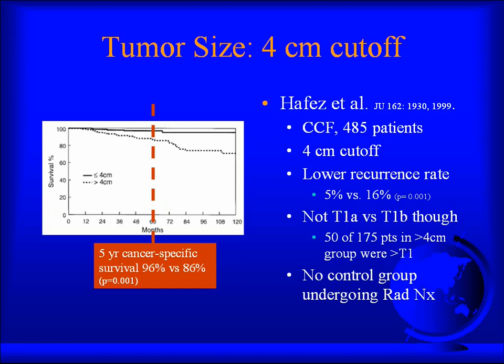However, it wasn't a true comparison between T1A versus T1B, because a third of the patients that were greater than 4 centimeters were actually greater than T1s. And they had a greater proportion of tumors of higher pathological stage, like T3A or T3B. As well, they didn't have a control group undergoing radical nephrectomy. So they didn't really demonstrate that a partial nephrectomy is even worse off than a radical nephrectomy for those patients with tumors between 4 and 7 centimeters.